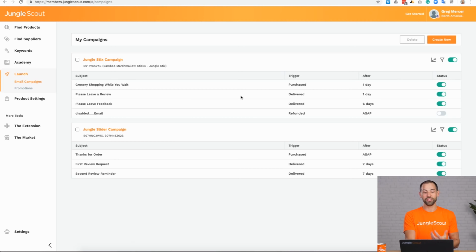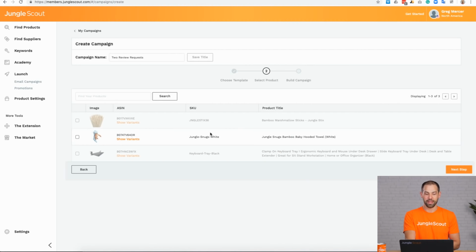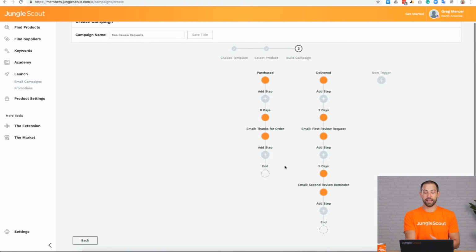What I'm looking at here are 2 of the email campaigns that I have set up. We'll create a new one real quick just so I can show you guys how easy this is to do. I'm going to go down here and select this second one. Let's choose a product to set it up for. So I'm just going to choose one of my products. And in the last step, it already has the template that I selected set up for me. So if I want, I can just click publish right now.